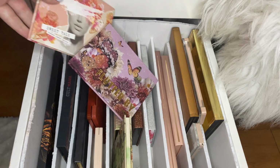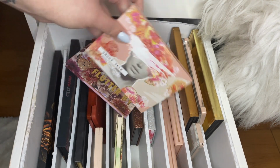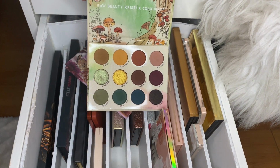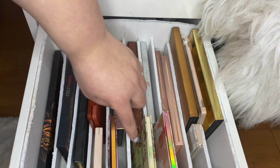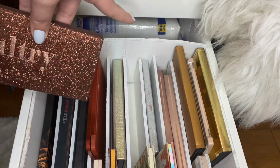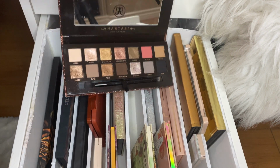Then I have my ColourPop palettes. This one's the Sweet Talk palette, lots of peachy colors. Then I've got the At Forest Sight, the Raw Beauty Christie collab. That one is beautiful. And then the Flutter By palette, I think it's called, which is more purpley. That one's pretty. Then I've got a couple ABH palettes. I did get rid of a lot of them, but I'm just pointing out that at the back there I keep a lot of cotton rounds.